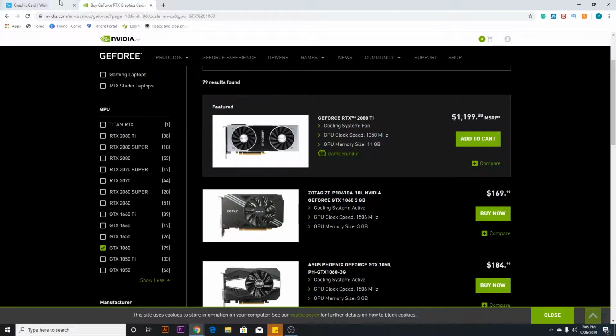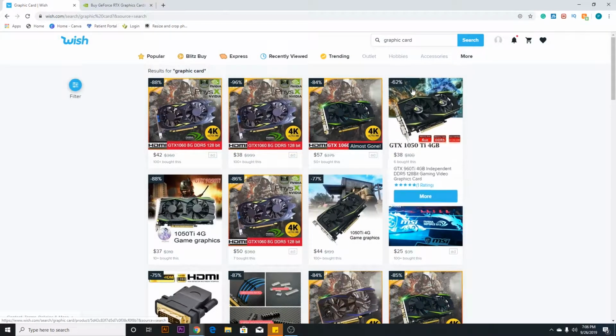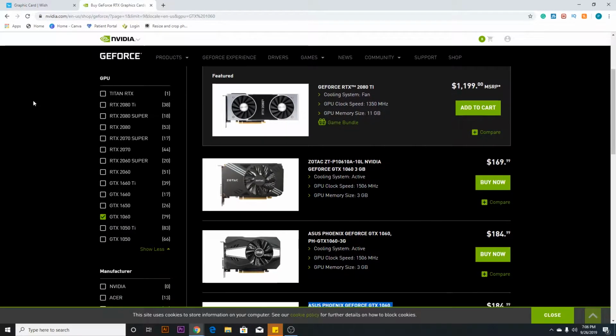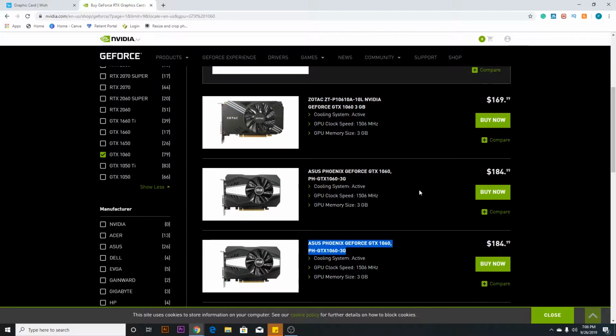So it's very important for you. If you're looking for a graphic card, don't buy it on Wish.com. Like I said, go to a retail store, or buy it on an official website or Amazon. Not eBay. They sell fake products too. That's still a risk. If you don't know what you're looking for, ask somebody who is well versed in computer parts. Do your own research so you know you're not being scammed out of your money. Check the official website for the official specification and what type of card they actually make, so you don't get scammed.